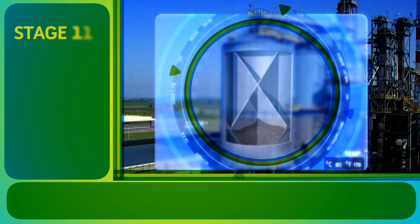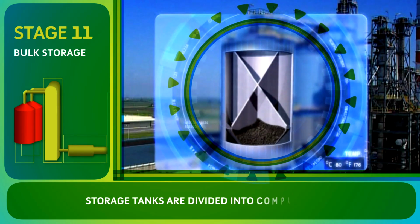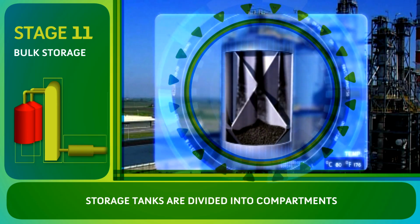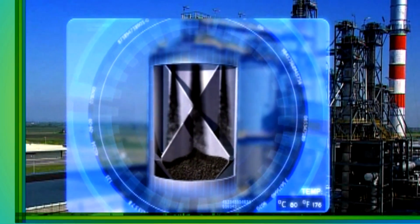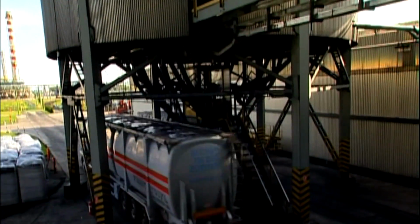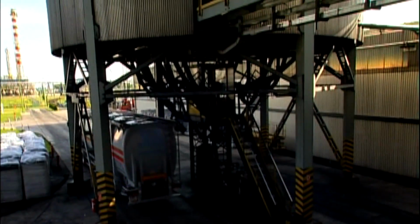By this time, the carbon black is cooled to about 170 degrees. Bulk tanks are divided into compartments so that several grades of carbon black can be stored at the same time. The tanks are up high so that rail cars and bulk trucks can drive underneath, and the carbon black can be easily loaded by the use of simple gravity.